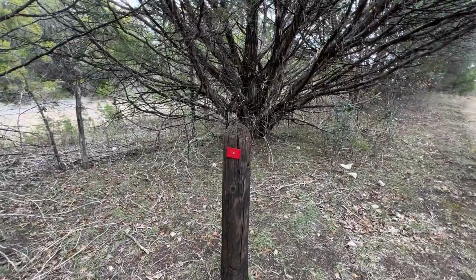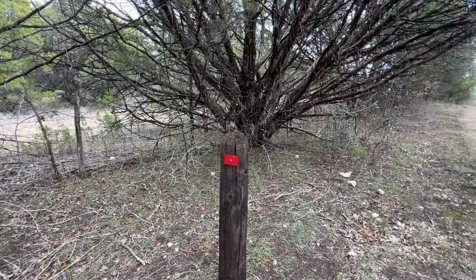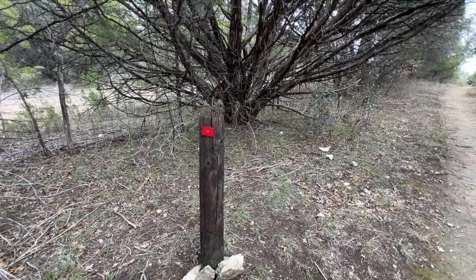Well, y'all, Cleburne State Park uses a color coding system for their trails. Make sure you grab a trail map on your way in or pull it up on your phone. I would definitely love to see this park incorporate more signs on their trails.